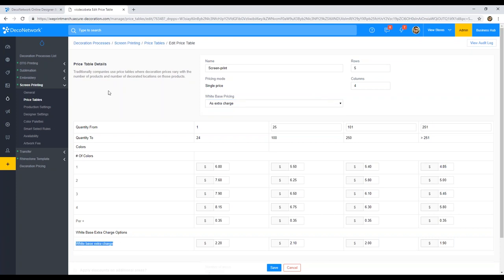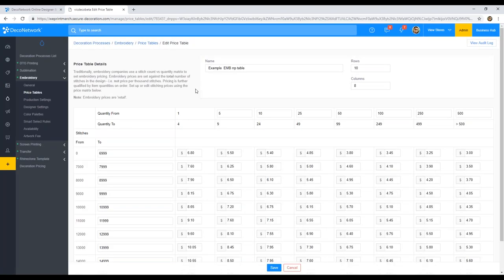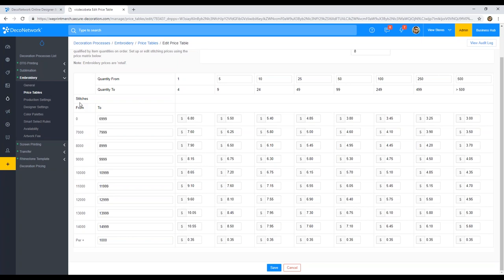Why don't you pull up, Victor, the embroidery and just explain that a bit? Sure. Let's go over to the embroidery price table there, and let's click into this example price table we already have in the system. All right, so it's very similar to the screen print price table, but there are some major differences here. We no longer have the white base element in this price table, but instead we do have stitch count.